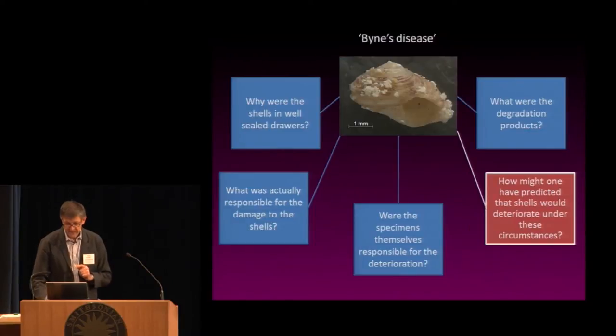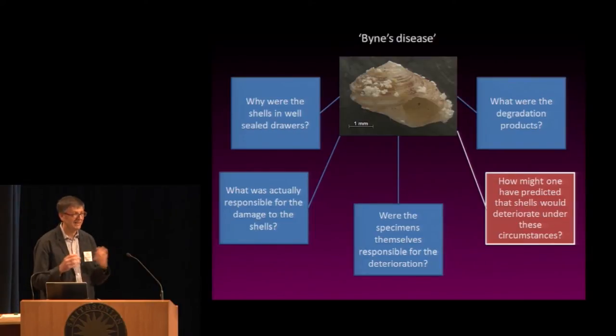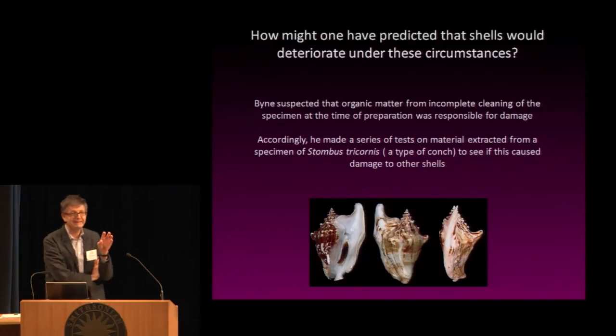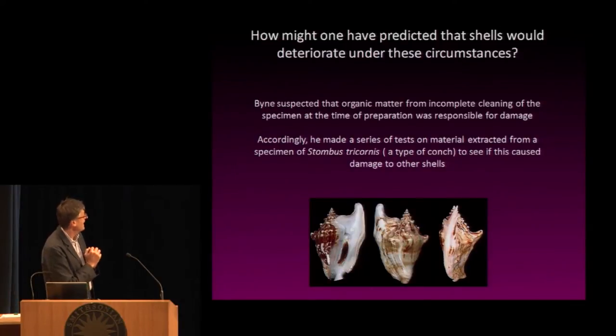So, could one have predicted that these conditions would give rise to deterioration of the shells? Well, as we know, Bynes suspected that incomplete cleaning of the shell had left a little bit of organic matter, and that this organic matter had fermented in some way, and fermentation had produced butyric acid, which had interacted with the shell.